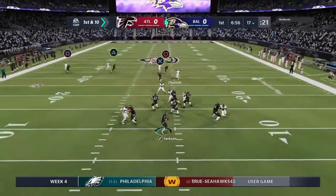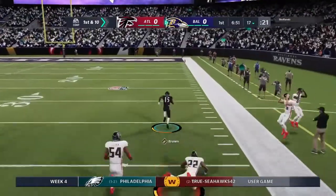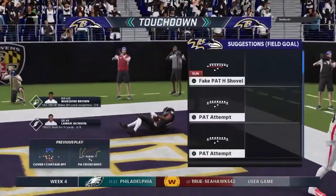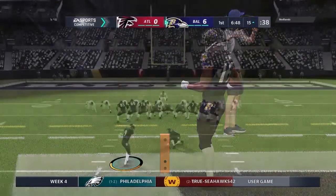They go play action now. Jackson. Oh, this is taken in. It's complete. He's at the 30, 10, and all the way in for a Ravens touchdown. Marquise Brown, his first touchdown.